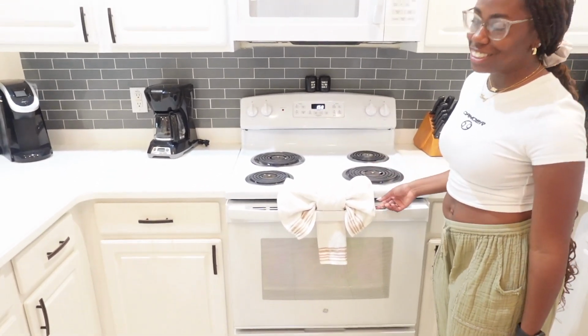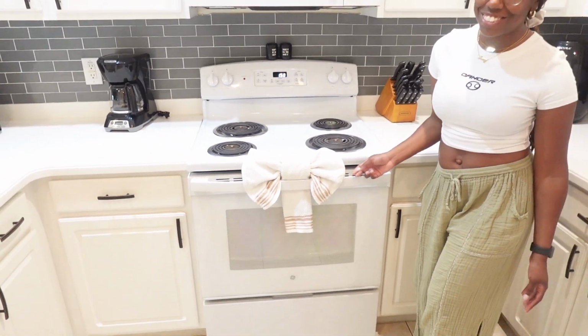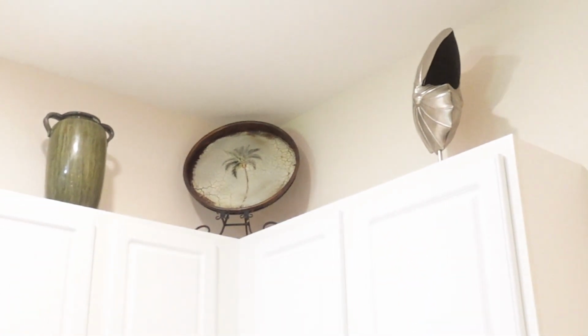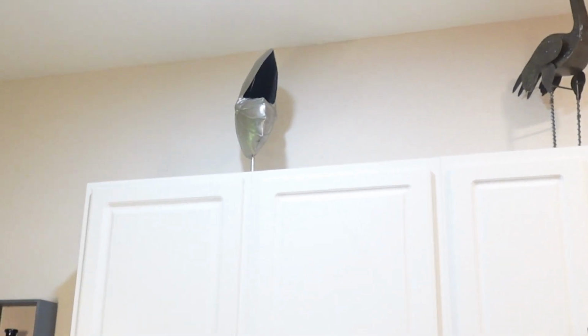And then look at this right here. Like the presentation is presentation. And it's like a nice little bow. And I just don't even want to mess it up because it looks so nice and clean. And then up here, we have some more art pieces, which again, is tying in so well to the entire Airbnb. It just makes it look very vacation-y in here.